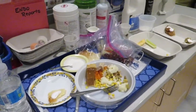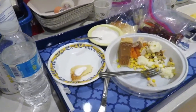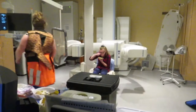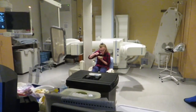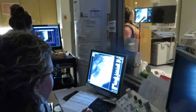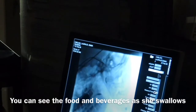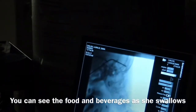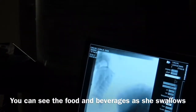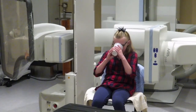Here's Lorelei's delicious buffet, all coated with a secret sauce, a thick layer of barium to make it show up on her x-ray. Have her sit back a little. Sit back right against the cushion. There you go. Good job. One more bite. Okay. 3 sips or so? Yeah. 3 big sips. Okay, then. It's in. Okay, that's good. That's good.